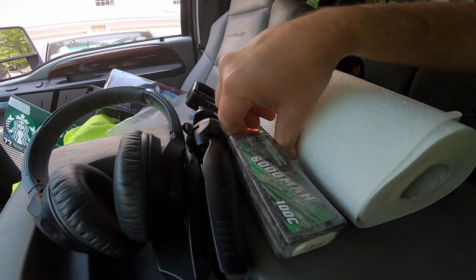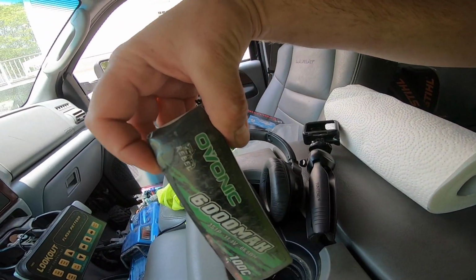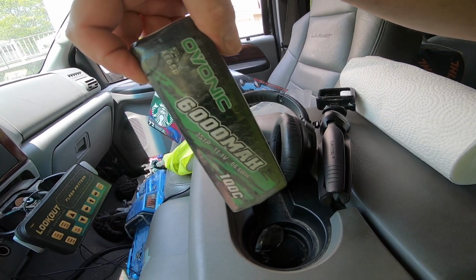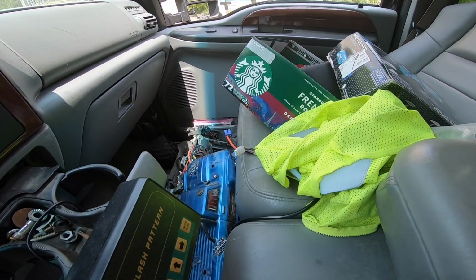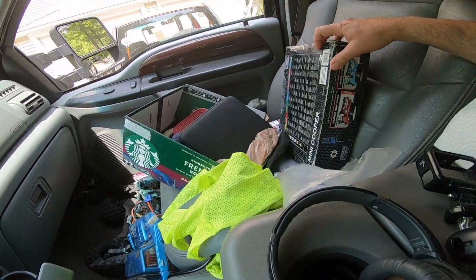It's also definitely not a good idea to leave your LiPo batteries that are fully charged inside your truck when your truck is like 180 degrees. Same thing with your RC cars.